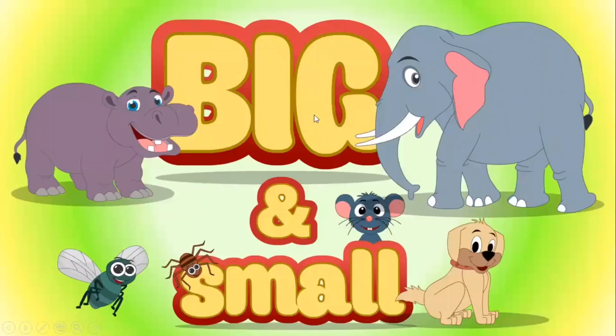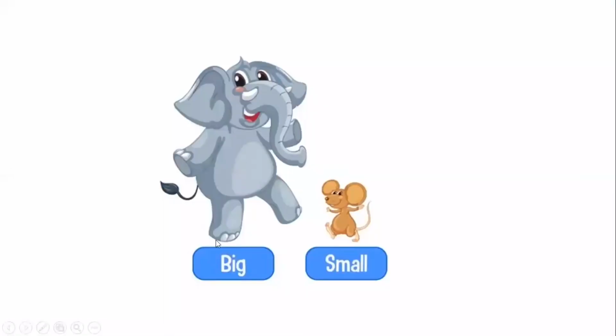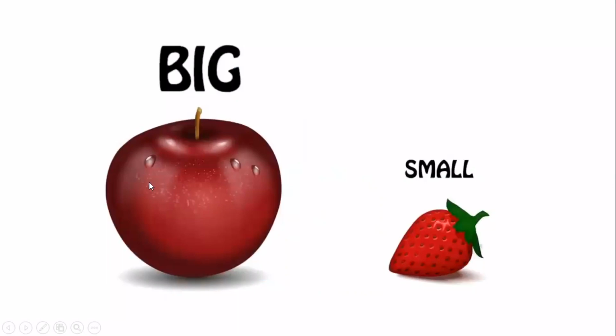Now let's go to big and small. Big ball, small ball. Big, small. Big elephant, small mouse. This is big. This is small. Big apple, small strawberry. This is big. This is small.